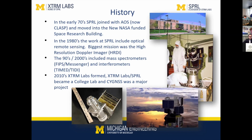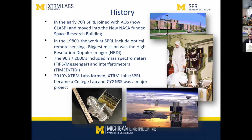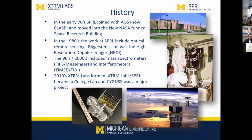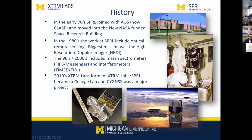We move on to the tens. This decade, Extreme Labs was formed, as I mentioned, but SPRL is still the primary lab within Extreme Labs. We moved over to the college, so we are now actually a lab of the College of Engineering, no longer part of CLASP, although for most of what we do we still often work with CLASP. And Cygnus was our major project. There we go, I don't have to click the GIF. Cygnus was our dominant project in the tens, and I think it's been 4 or 5 years now that it's been flying. I think 4 years flying in orbit successfully and still getting data.